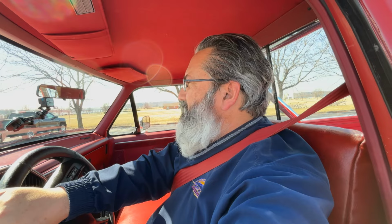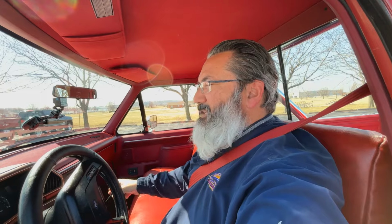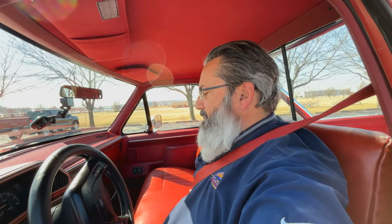This is a great truck for what it is. It's purpose-built. It's good. It can go over rocks. You can haul stuff. It's a truck, and it's a really nice truck. So, hey, if you're into big, nice trucks, give us a call. Ready to go back? Come on, Jake.